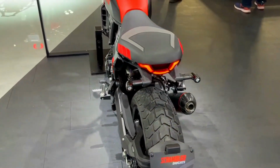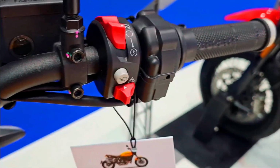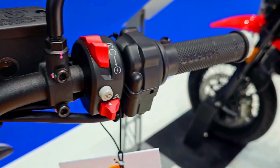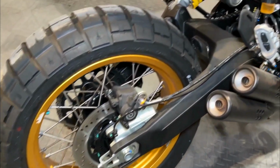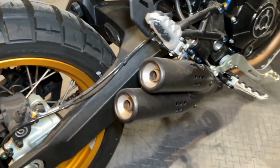Two riding modes, Sport and Road, with Ducati's easy-to-change ABS cornering and traction control on a very easy-to-use TFT display. There's a USB socket under the seat, and the TFT screen is multimedia and ready for quick switching.